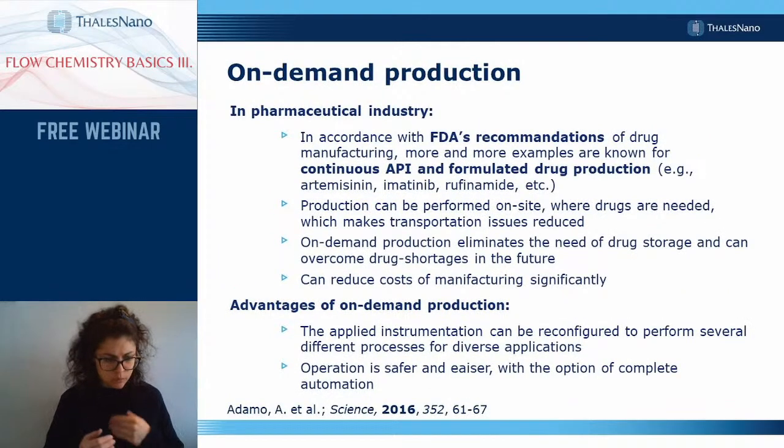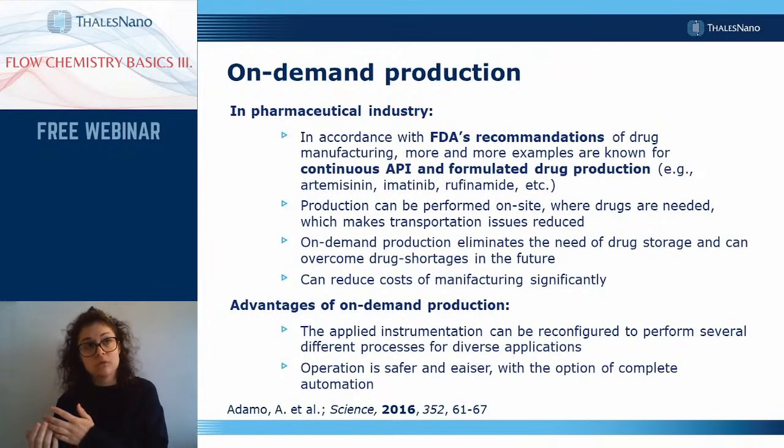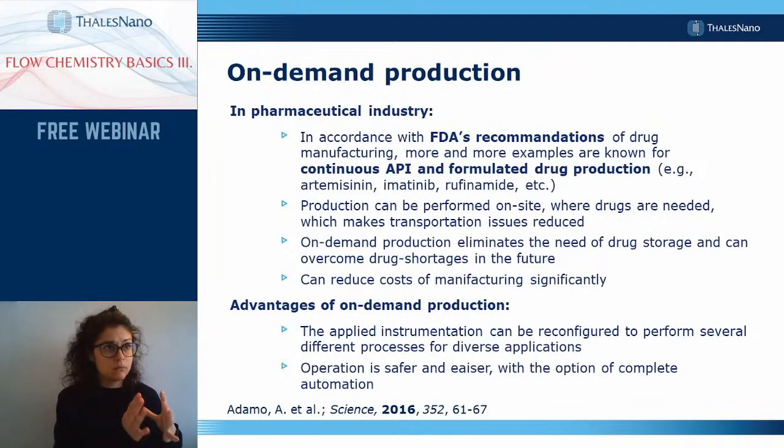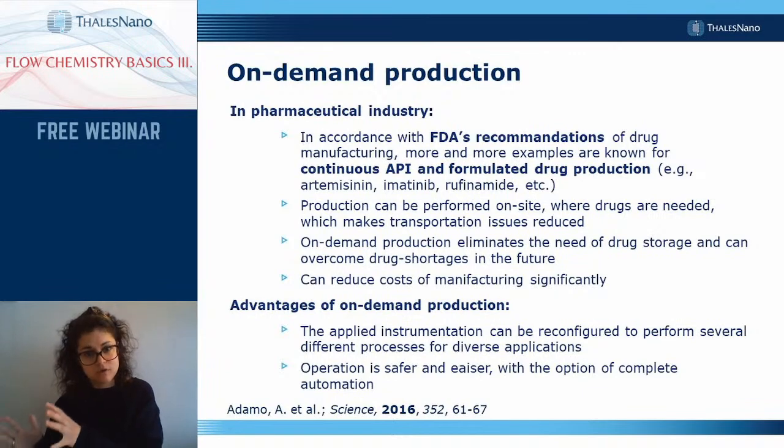So all of this is pointing towards on-demand production, and let me take a small detour into the pharmaceutical industry, because this is the field I'm involved in the most. In accordance with the FDA's newest recommendations and vision for drug manufacturing in the upcoming years, more and more API synthetic processes and drug manufacturing production is implemented in continuous flow. We have seen very good examples, for example, the synthesis of artemisinin or rufinamide, which is implemented completely in continuous flow, including all the parameters, the optimization, the inline purification, and workup method as well.